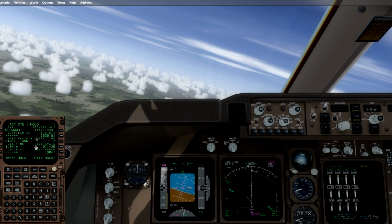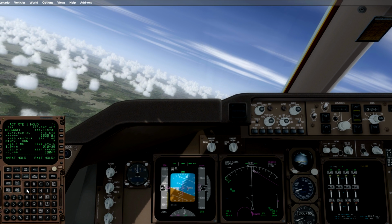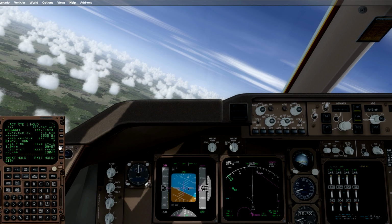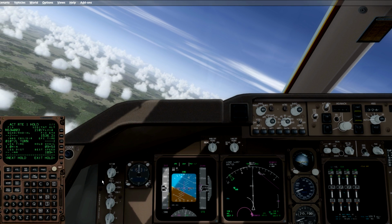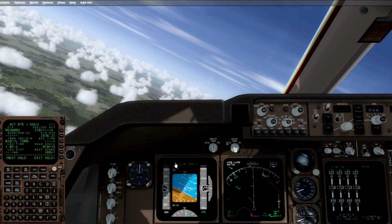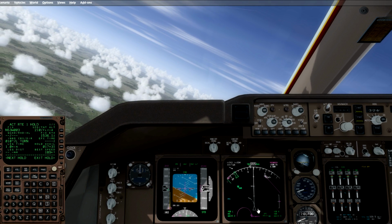One of the things we need to do now is we need to monitor our speed. So our target speed is going to be 210. Bring the fuel burn down. You can hear the engines change automatically now as our speed is reducing. We're turning back into the hold.